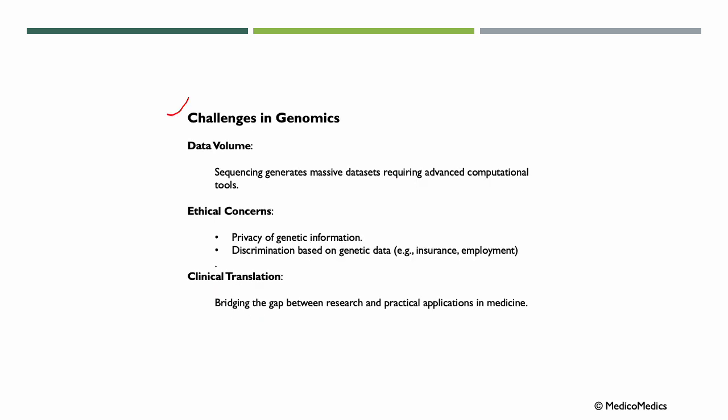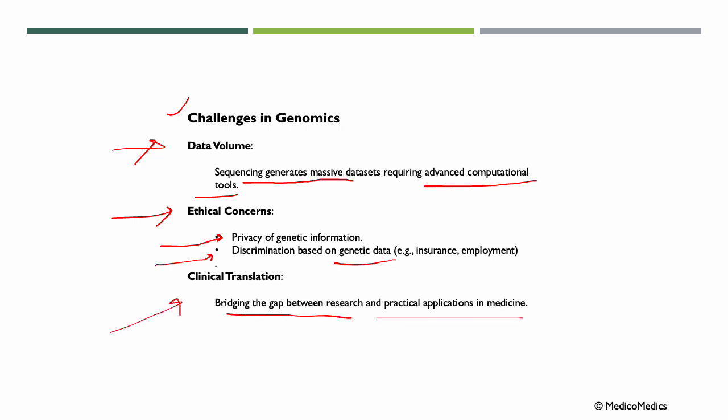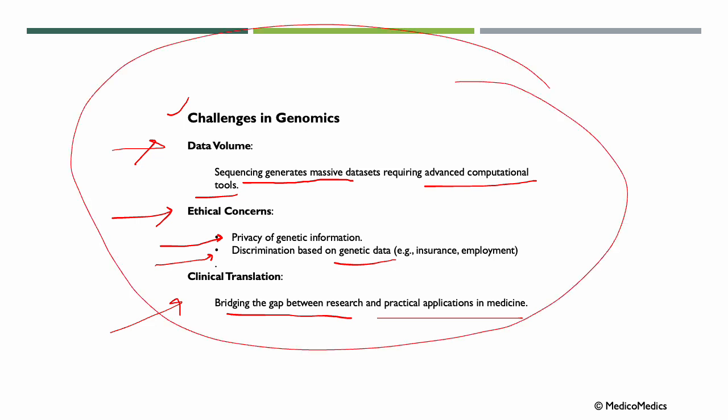Some challenges in genomics. So data volume. Sequencing generates massive data sets requiring advanced computational tools. Ethical concerns: privacy of genetic information, and discrimination based on genetic data. Clinical translation, so bridging the gap between research and practical application in medicine. These are some of the challenges lying ahead.